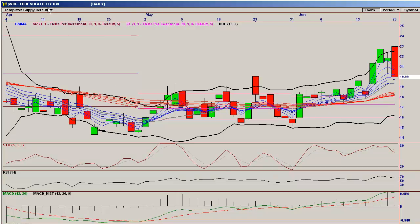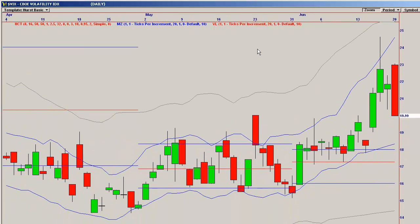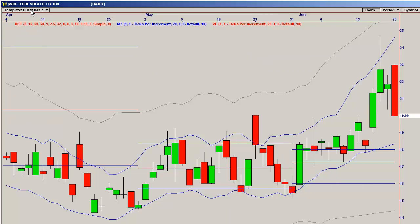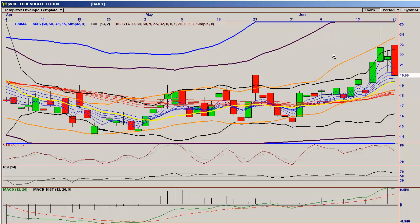And I don't know if there's anything that the black box can tell us on this. Nope. It is right smack in the middle. So it can't tell us everything every single day, and that's okay. I mean, nothing can.